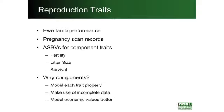The other thing that we're working on is actually separating the number of lambs weaned into its component traits of fertility, litter size and lamb survival. And we can show for a number of reasons that is better from an analysis point of view, and also helps us do a better job of developing breeding objectives appropriately. If we actually analyse these components separately, we can model each trait better in our analysis. We can make use of breeders' data better.